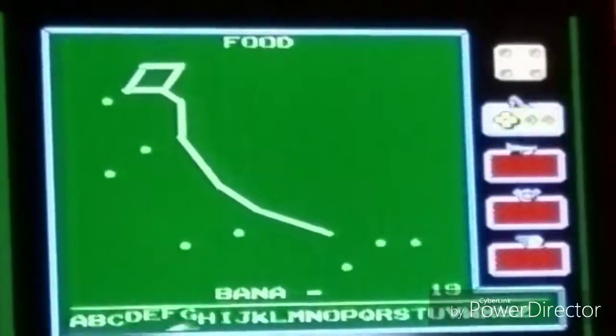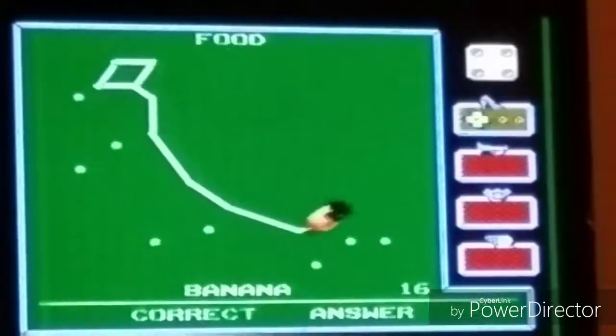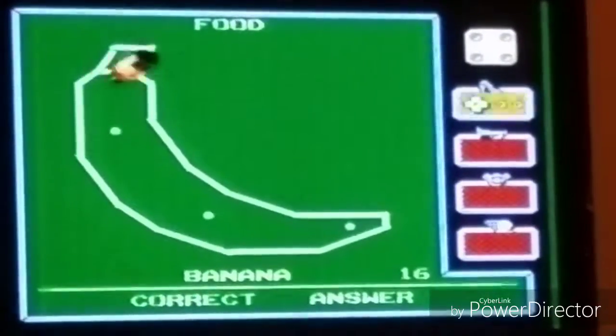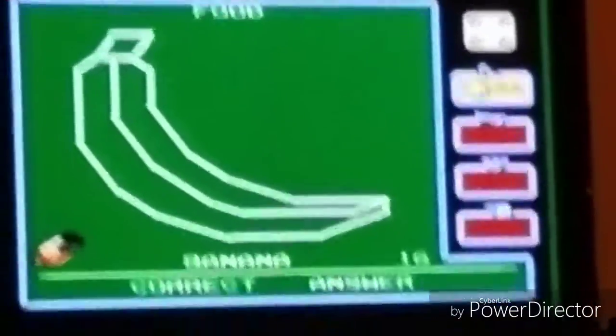Wait, how many rounds of B-A-N-A-N-A? B-A-N-A-N-A-S. I thought it was a sausage at first. It could be a pepper. It does look a little peppery.